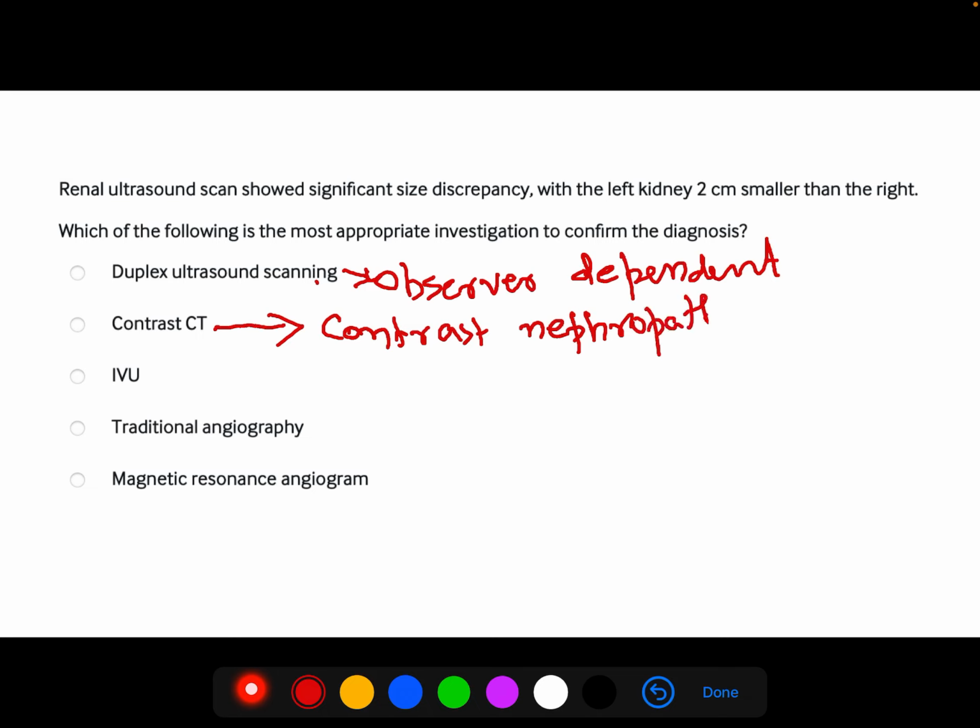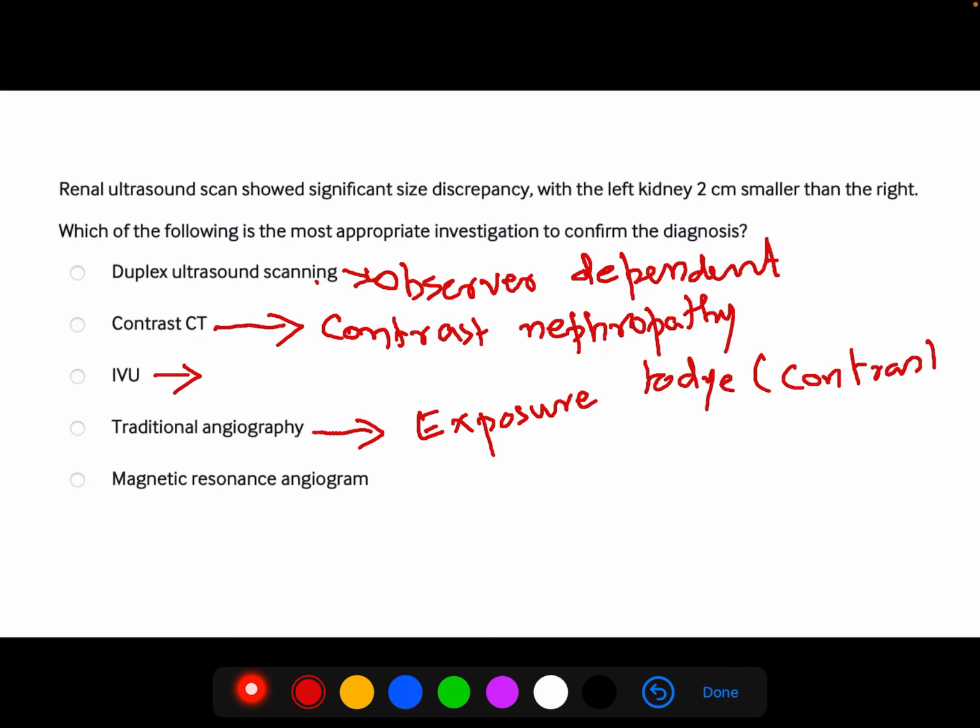Then third is IVU. This IVU is not an investigation to make a diagnosis of renal artery stenosis. This is done to look for stone and all those things. Intravenous urography is done to detect ureteric stone, bladder stone, etc. Then next is traditional angiography, that also requires exposure to dye or contrast, so that can worsen the renal failure.